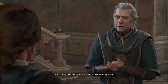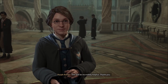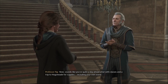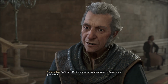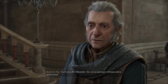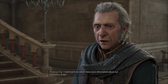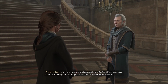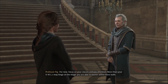The map is enchanted to help you find your way. This will be incredibly helpful. Thank you. Now, sounds like you've quite a day ahead, what with classes and a trip to Hogsmeade for supplies, including your own wand. You'll enjoy Mr. Ollivander. He's an exceptional craftsman and a good friend. I shall reach out when I have more information about our mysterious locket. For now, focus on your classes and pay attention. More than your owls may hinge on the magic you are able to master within these walls.